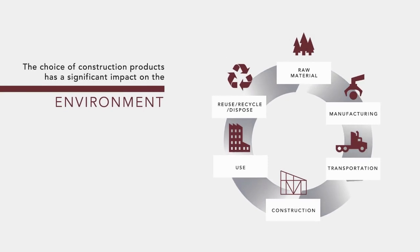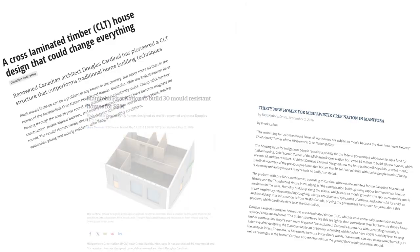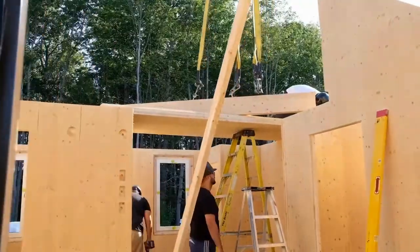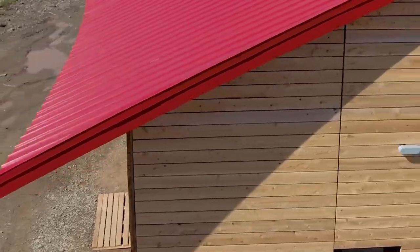In addition to tall wood buildings, remote northern communities have started to embrace CLT. Mississippiwistic Cree Nation, MCN, near Grand Rapids, Manitoba says it has purchased 30 new mold and fire-resistant homes. Mold has become a serious issue in remote communities, and CLT homes give hope to the community that they can live in a healthy home. Further benefits from the CLT home include the speed of assembly. Each house is estimated to take 3 to 4 days to put together, so it is also very quick.